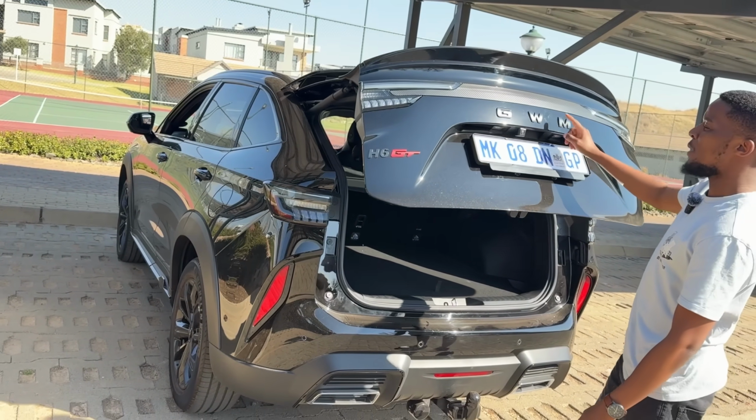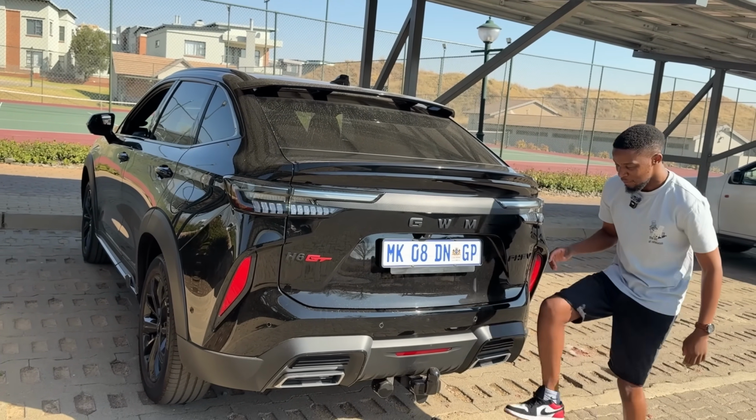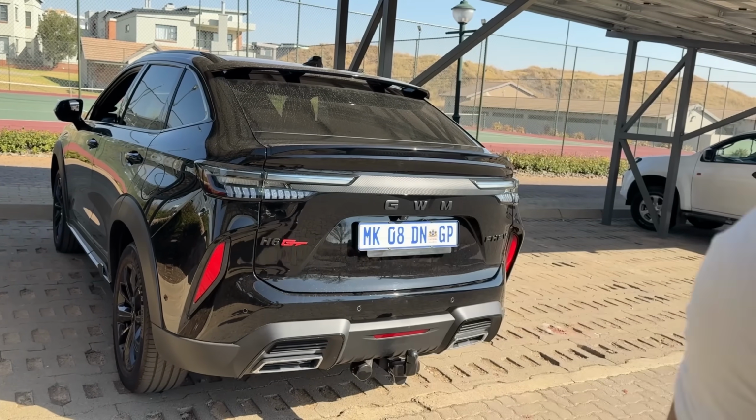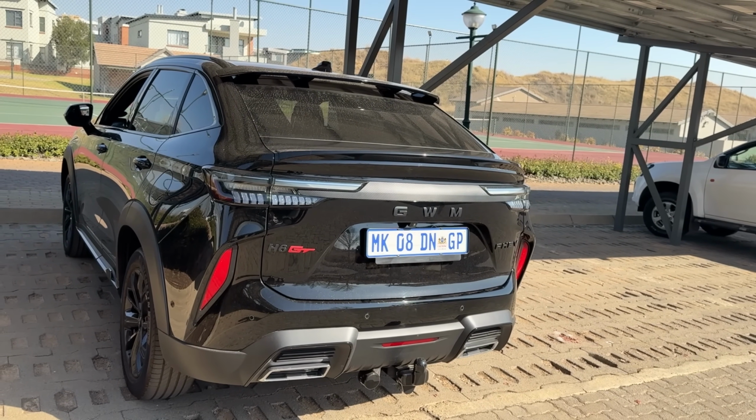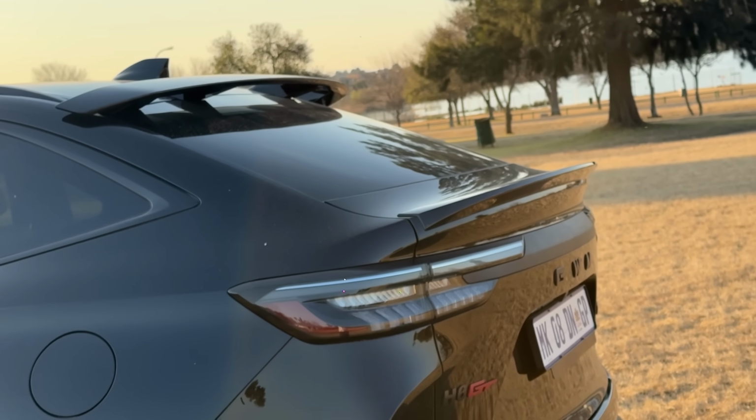Over here it says GWM H6 GT PHEV. And you have a tow bar. Ow! Ah yes, that's what happens when a car has 2 spoilers. It has them for a reason though.